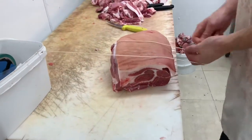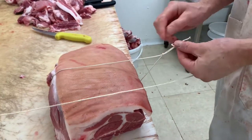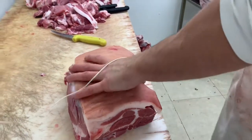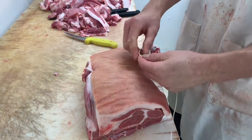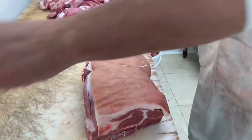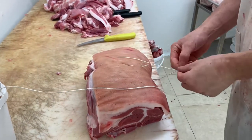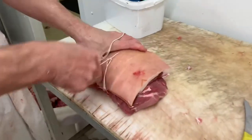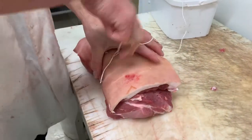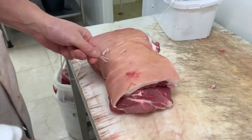Now depending on how big you want your joints, we're going to get three joints out of this. So the strings want to be quite close together so it holds it all nice and tight when we cut it into three joints. These are just standard butcher's knots I'm using here. This is how I got taught to tie them 8 years ago, and it's just stuck with me. I'm sure every butcher's got his own way of tying knots, but this is just the way I do them.